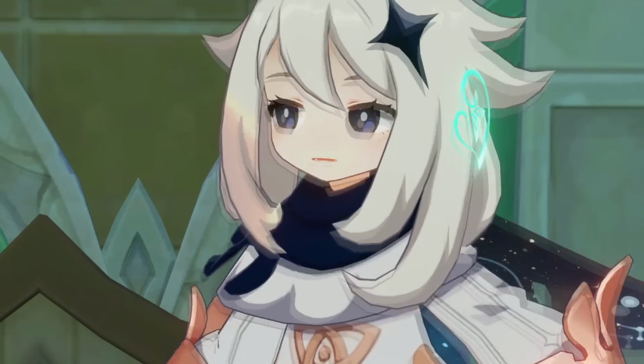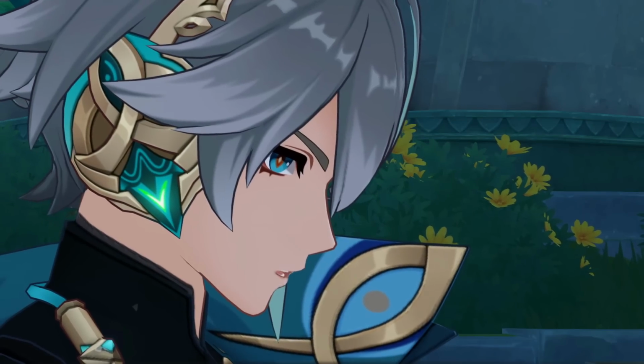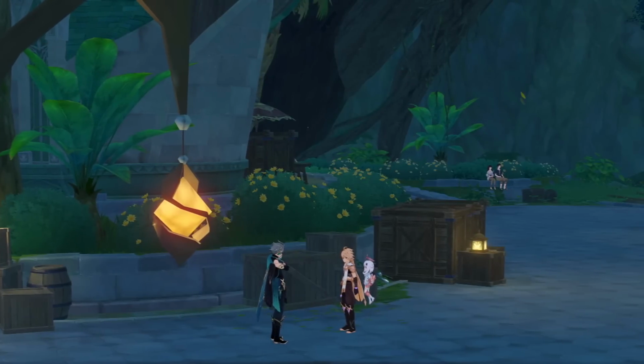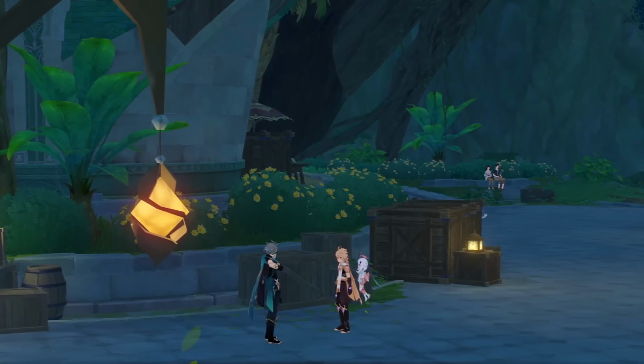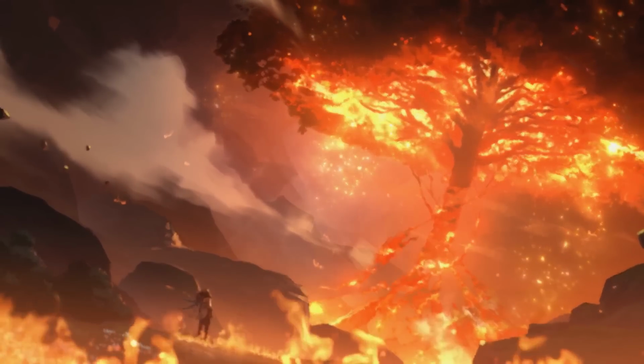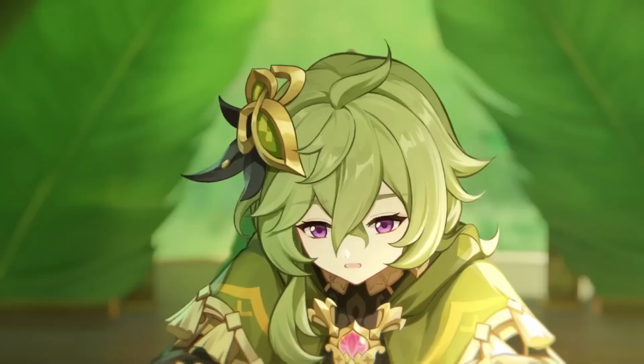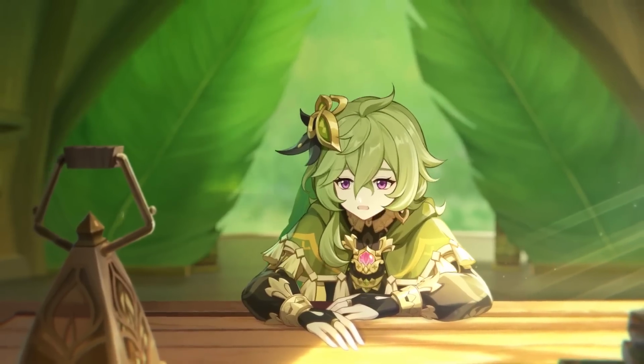Or maybe not even just the sages, but also the Eremite factions in housing an illegal Scarlet Knowledge Capsule, or even just the suspicious burning Irminsul in the trailers. Well, today let's theorize on that. Or rather, let's theorize on the greater force that's influencing the more notorious parts of Sumeru's story.